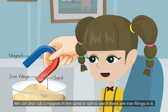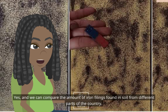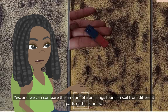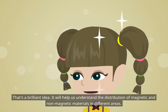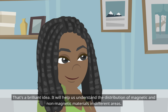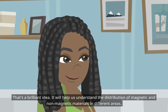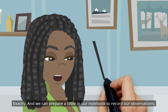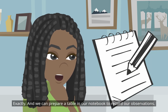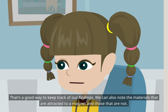We can also rub a magnet in the sand or soil to see if there are iron filings in it. Yes, and we can compare the amount of iron filings found in soil from different parts of the country. That's a brilliant idea. It will help us understand the distribution of magnetic and non-magnetic materials in different areas. Exactly. And we can prepare a table in our notebook to record our observations. That's a good way to keep track of our findings.